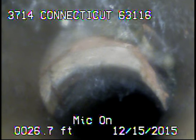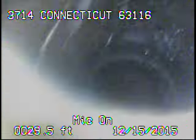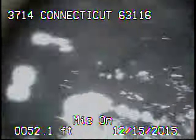Right here you can see a bad offset. This should also be dug up and repaired. Right here, we're now looking inside of MSD's main. I'll go ahead and record as I come back.